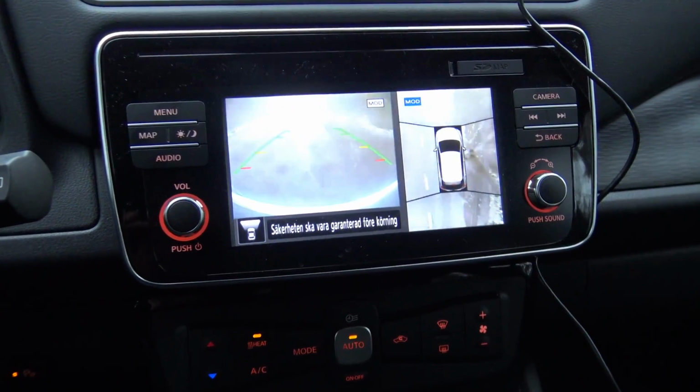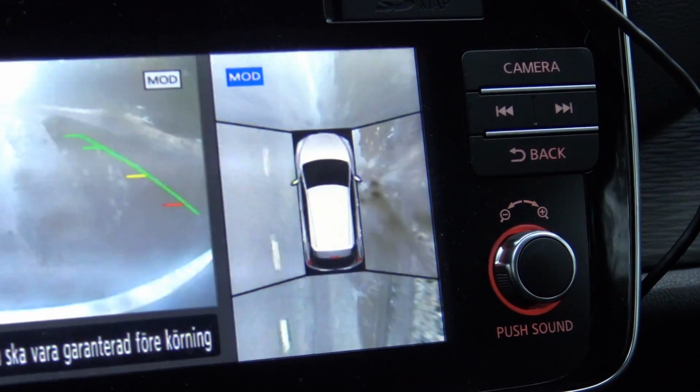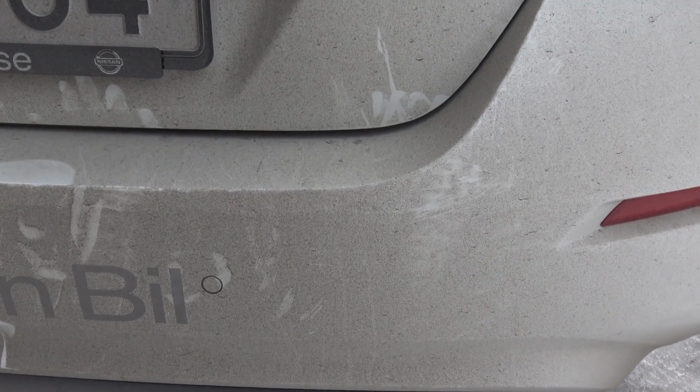The car also has a parking sensor helping you know how close you are to hitting something. I tried it here in this example with my leg.